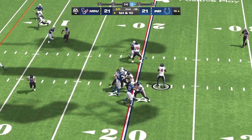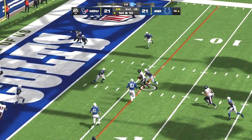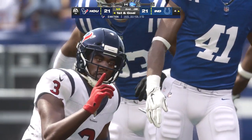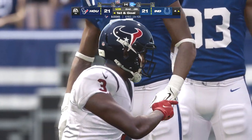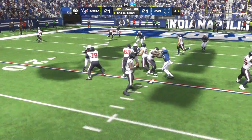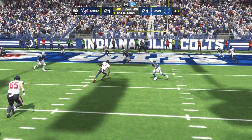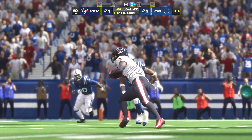Again, it's Watson. And Cooks hands it over the middle. And the Texans are going to be looking at 1st and goal as they move this down to the 4-yard line. Just picking up yardage in bunches here these last few plays. They have moved right down the field, and just like that, they're going to be set up with a 1st and goal.